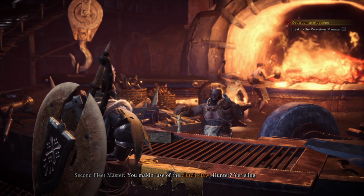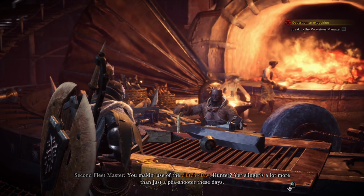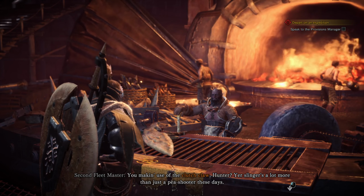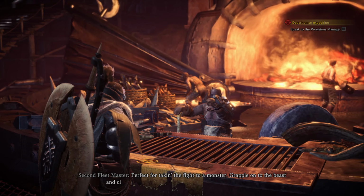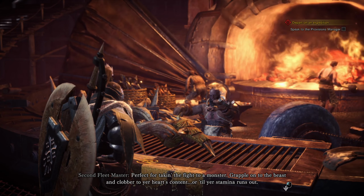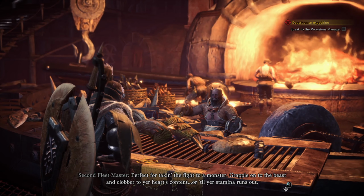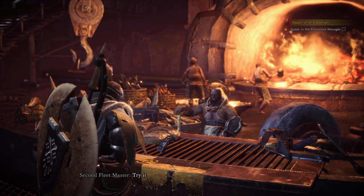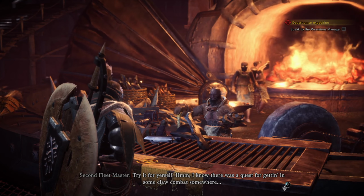That reminds me. You making use of the clutch claw, Hunter? Yeah, your slinger is a lot more than just a pea shooter these days. Perfect for taking the fight to a monster. Grapple onto the beast and clobber to your heart's content. Or till your stamina runs out. Try it for yourself.